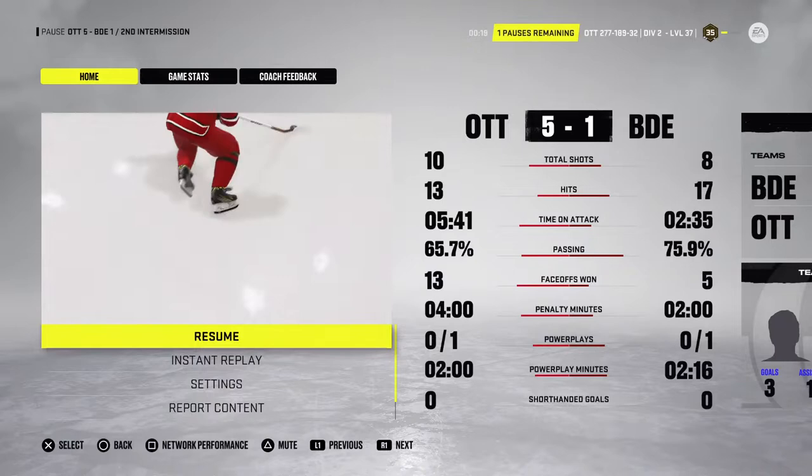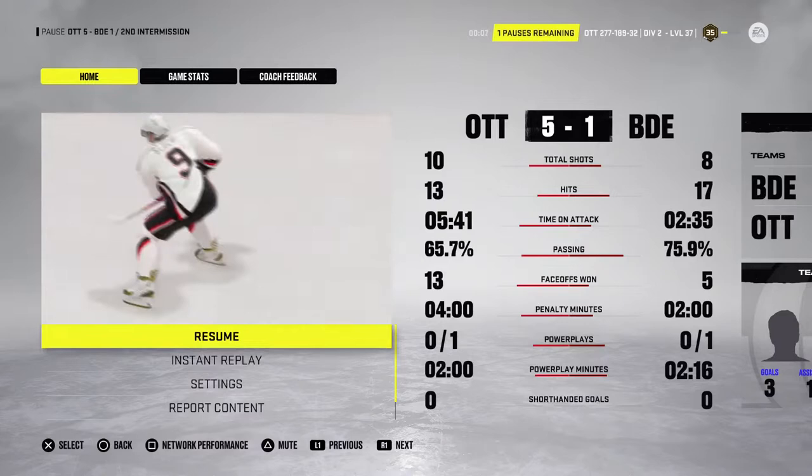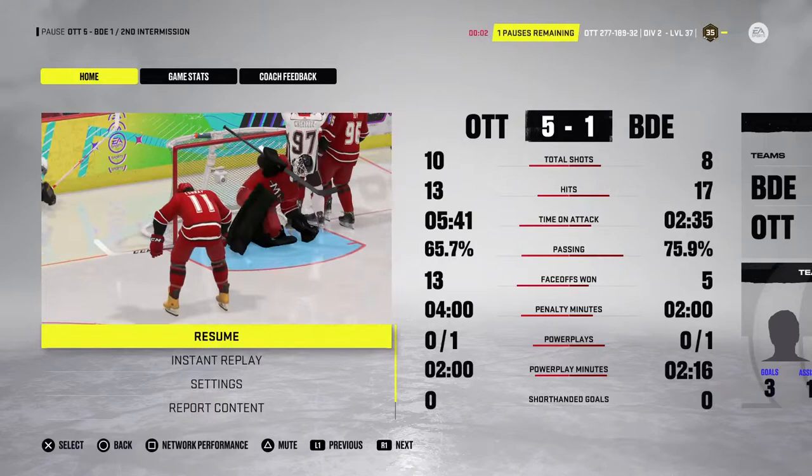Watch this. Like, when does he actually cover it? Oh, you're right. You're good. You're clean. Yeah. When his glove is on it, it is not in. It's right on the line. That's close, though.